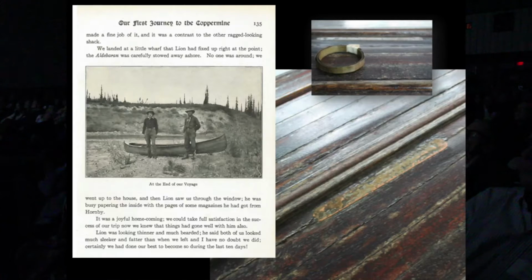Douglas talks about punching a hole in the bottom of the canoe, and he spent the next morning fixing the bottom with a strip of sheet brass. So the second thing we did when we acquired this canoe was flip it over. And if you look in the large background photograph, you can see a strip of sheet brass.